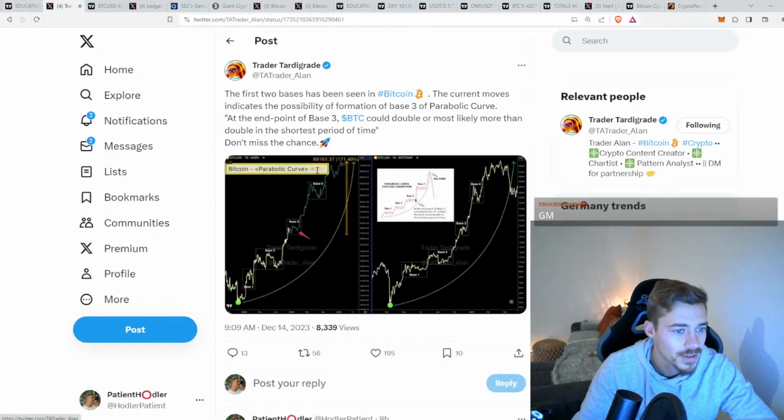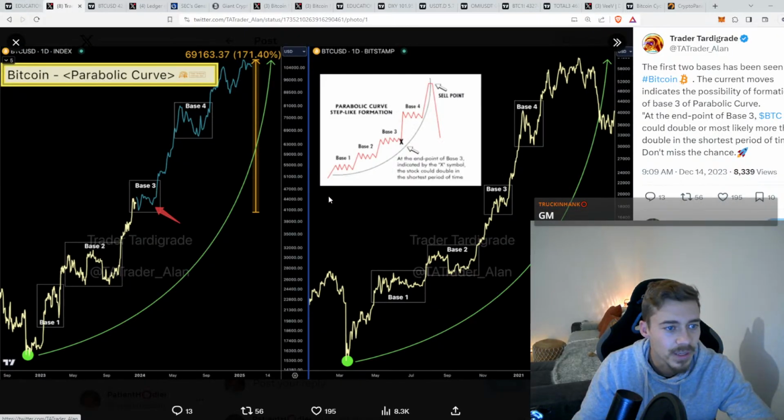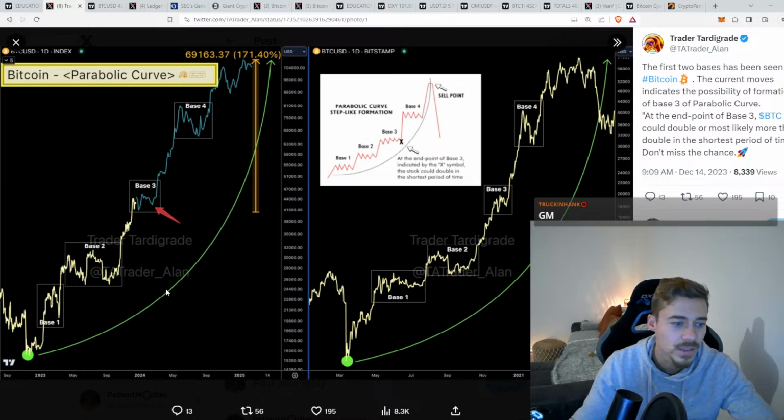Now there's someone, I saw this yesterday, that believes that we are already at base 3. And I want to show you why I don't think that is. Here we see it. He has drawn this from the bottom, and the parabola goes this way. Where I see it shouldn't happen is the 2 touches on the parabola. I believe this whole base here is base 1 and not 2. So let me show you.